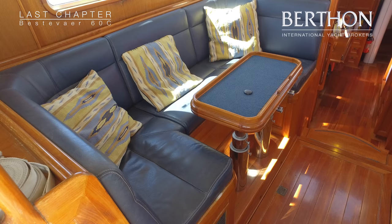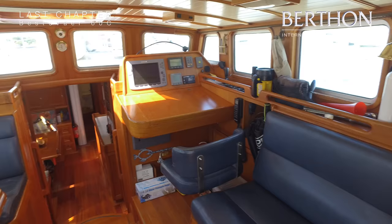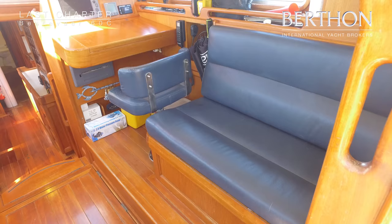Blue leather upholstery throughout in really lovely order, actually, as is all of the varnish work. Varnished deck beams and then a T&G deck head. So yes, very classic styling.